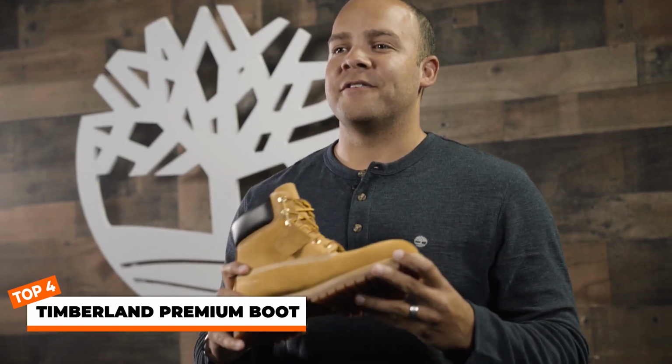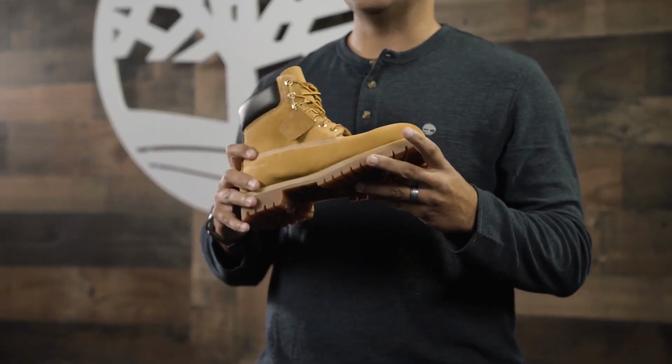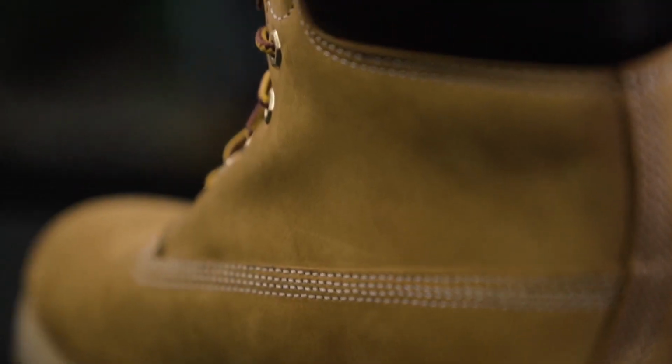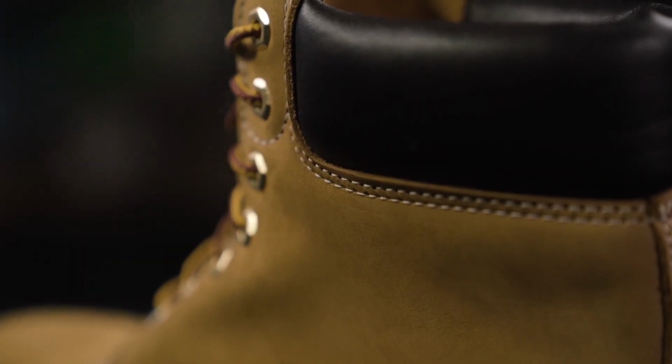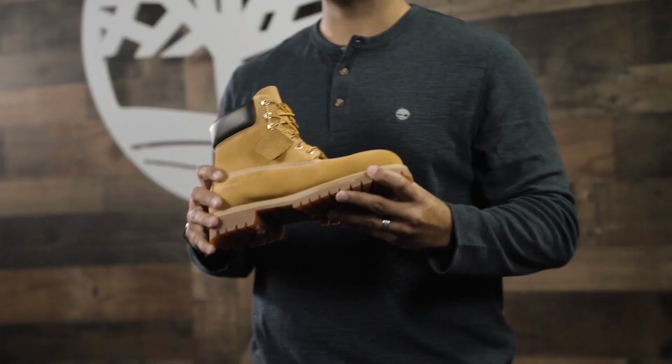The Men's 6-inch Premium Waterproof Boot. These are the soles and foundation that Timberland is built upon. It's our original waterproof boot, designed in 1973 and keeping millions of feet warm and cozy ever since. We also call this boot the original yellow boot. That's because the work boot styling and comfort features were concepted over four decades ago, and they're still evolving today.